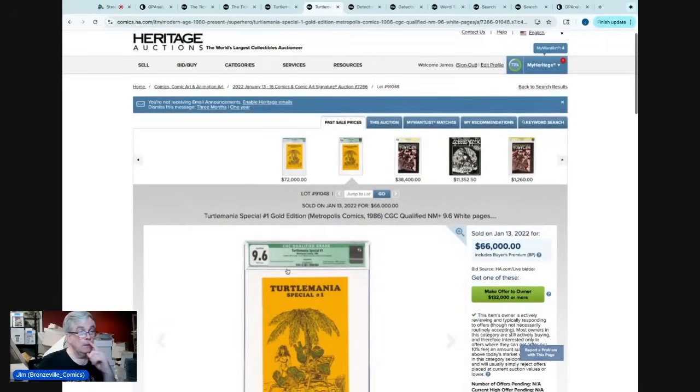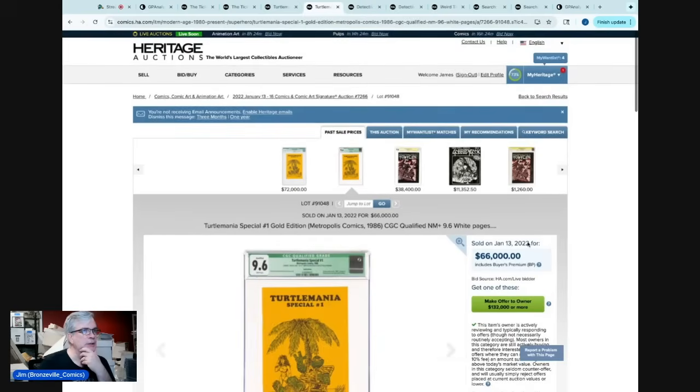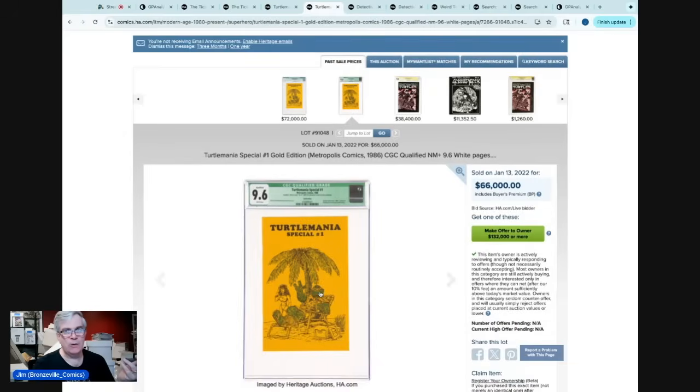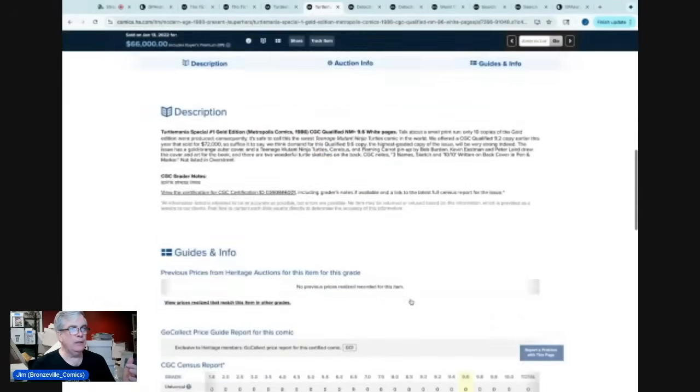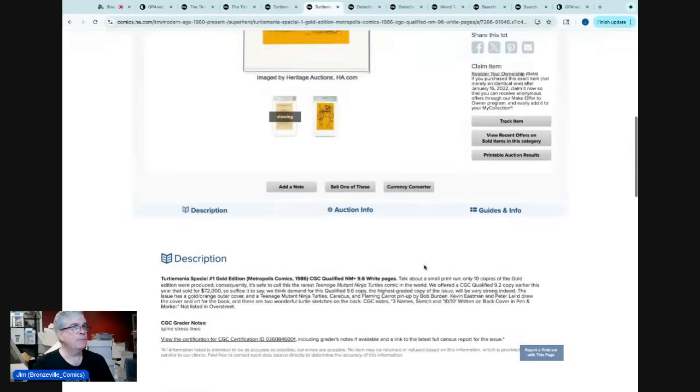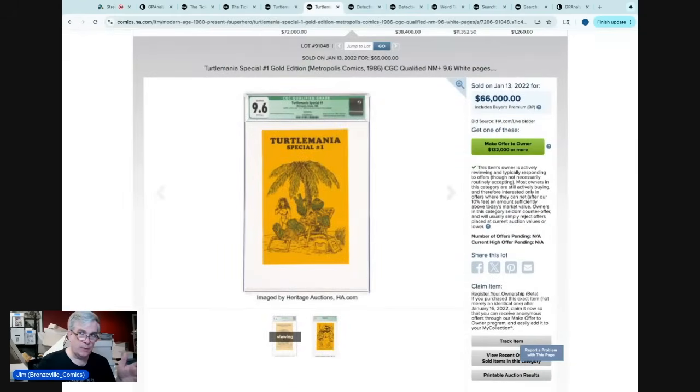Now, what would you pay for this, and this was sold in 2022, so I understand, height of the market and such. Knowing that you could get a JSA authentication rather than a green label? I don't think it really matters, because there are only in total 10 of these. 2 of them are restored. 9 of them are in the census, and there's 1 in the hands of somebody, right? So this is an ultra rare book.